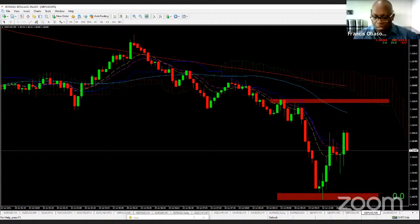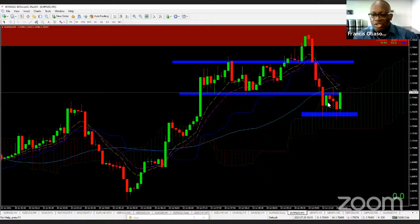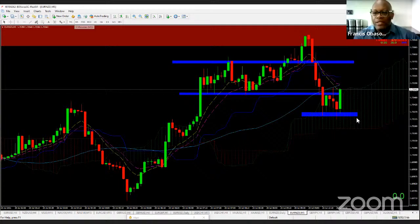Okay, let's try Euro New Zealand again. We see Euro New Zealand is still pretty much moving in ranges. It was within this range I drew up, went up there, formed a kind of range, and has come into another range. So there are three ranges here, as it were. When it breaks out of this rectangle I've drawn here, then I'll be looking to sell.